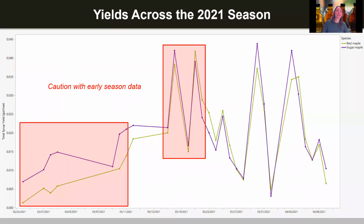So looking at yields across the season, again, because one of the thoughts about red maple is that they perform differently across the season from sugar maples, that they stop running earlier.